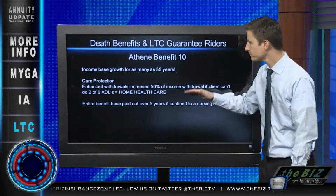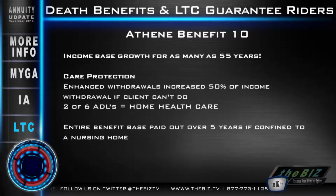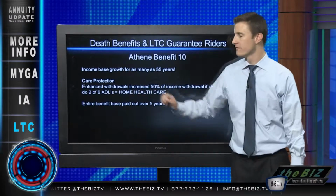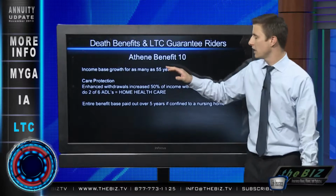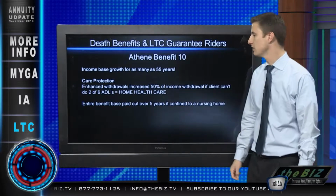So a much broader demographic when it comes to who would qualify or who would benefit from an annuity such as this. Now, with the care protection, it actually has a chronic illness built into it that will enhance the withdrawals paid out of this income rider by 50%. So that means you get 1.5 times the original amount of income paid out by the rider if you cannot perform 2 out of 6 activities of daily living. So having the capability to sell that income and actually increase the income in the event that you can't perform 2 out of 6 ADLs is really important.